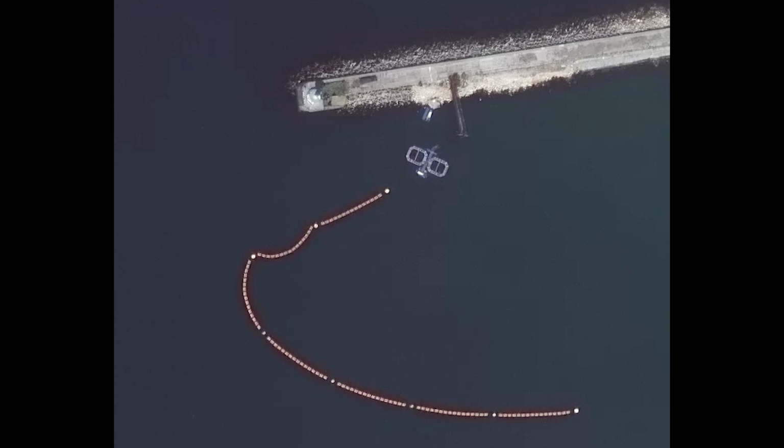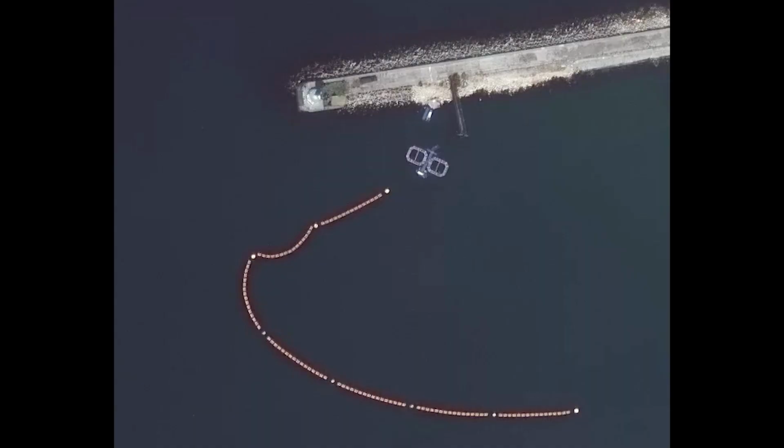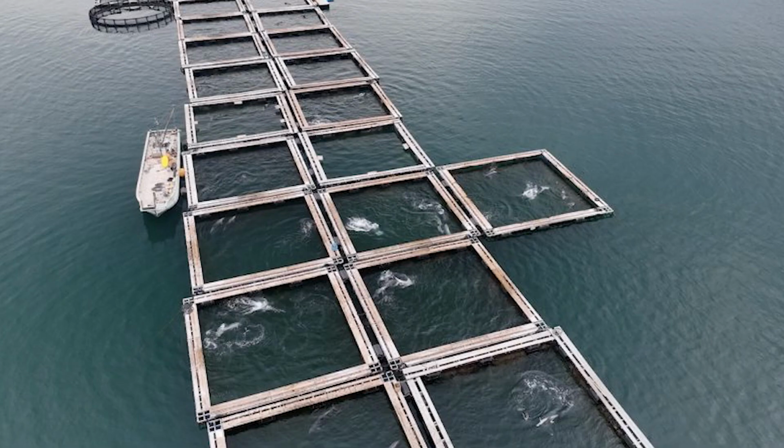This is an image of the entrance to Sevastopol Harbor in the Black Sea. Sevastopol Harbor is the location of a very important Russian naval base. And do you see those weird rectangles right here? These are dolphin pens. Here's an example photo. They're like underwater cages to hold captive dolphins.